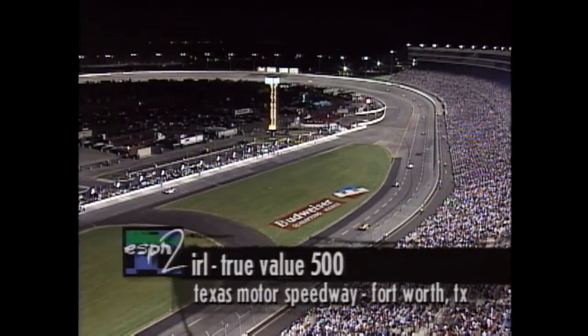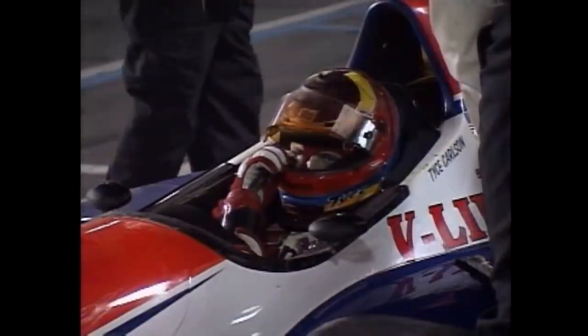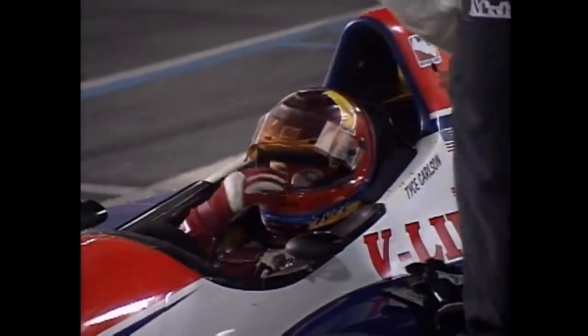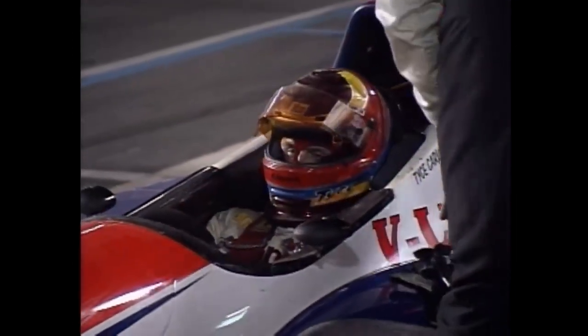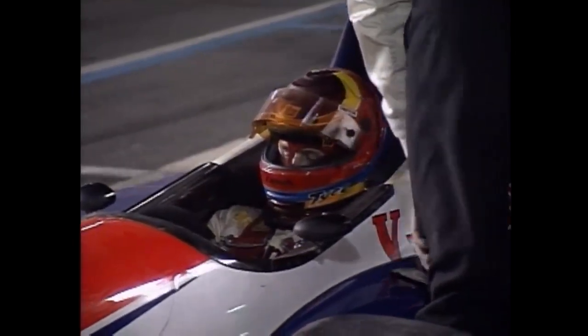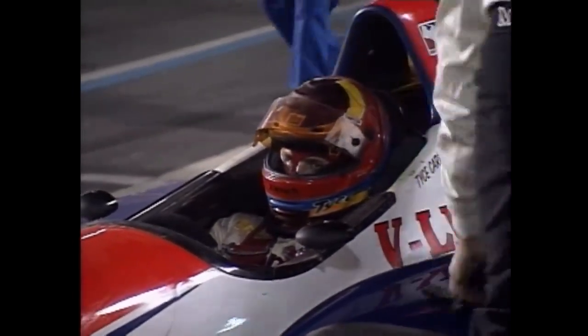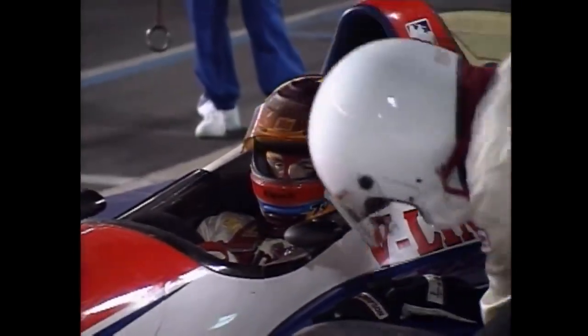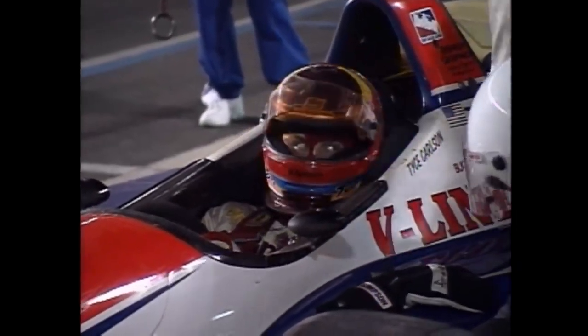It's the True Value 500K, 312 miles at Texas Motor Speedway. Tice Carlson, they're working on his car as he gets a drink of cold water, trying to get him back into the action. We've had a number of cars out of the race, but we also have some who simply have not made it to run here at the Texas Motor Speedway. And it really changes the face of things in the championship fight.